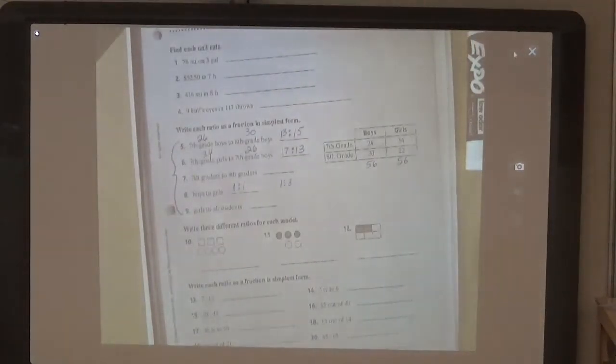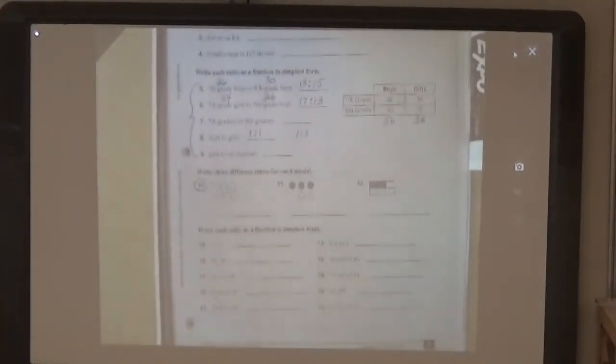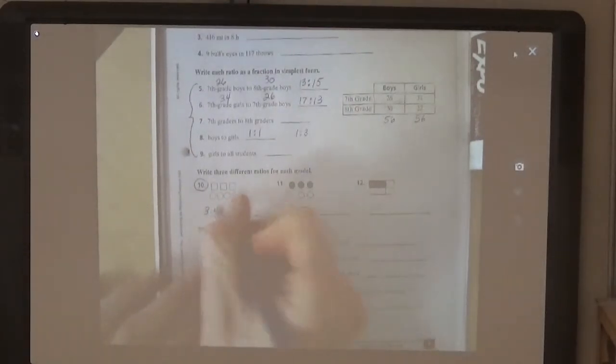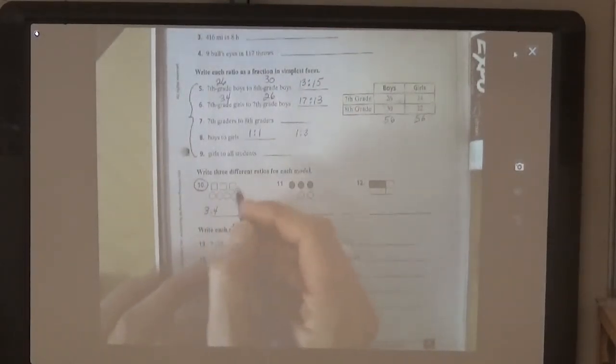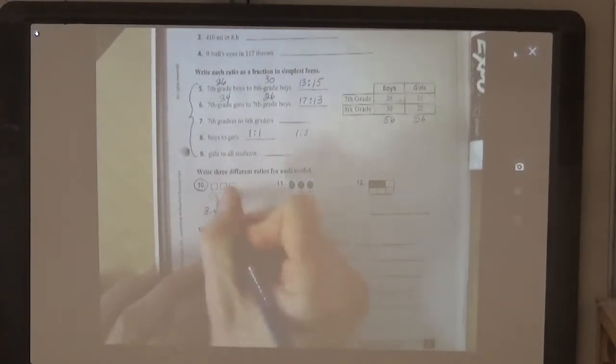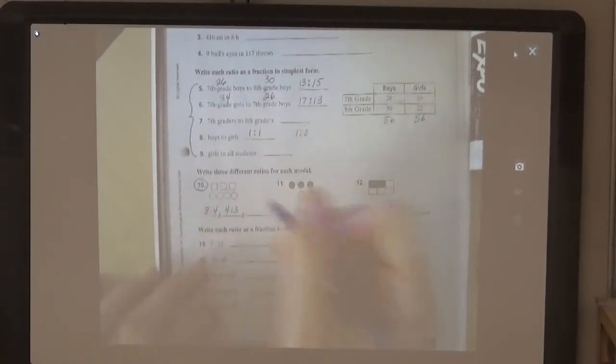So then, how can you write 3 different ratios for number 10? It says write 3 different ratios. How could you write these ratios differently? 3 to 4, and then you can switch around to 4 to 3. Yeah, you could write 3 to 4. You could compare the squares to the circles. Then you could write 4 to 3, comparing the circles to the squares.